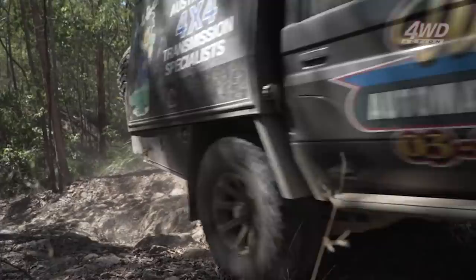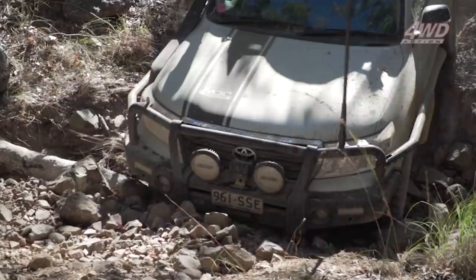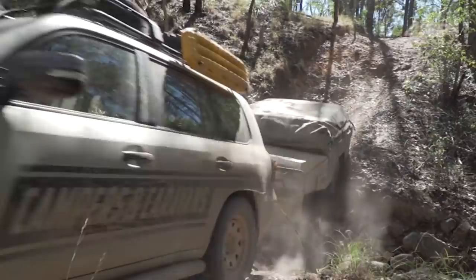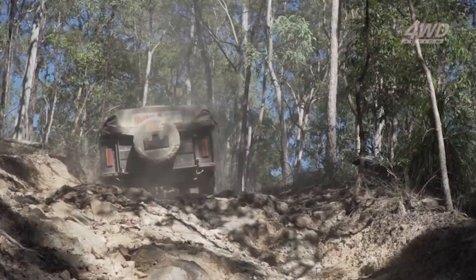Whoa, where does this drop off to? Nathan's really going to need that coupling on the camper trailer here to allow a big lot of flex between the four-wheel drive and the trailer at the bottom of this gully. Have a look at that though, handles it with ease, and that's why you have a coupling like that on an off-road camper trailer. Plenty of revs, plenty of momentum, and he's up the other side. Woo! Wow, that is a steep little hill, seriously.